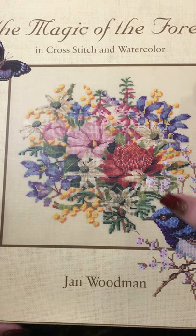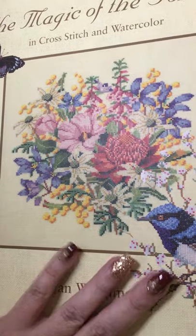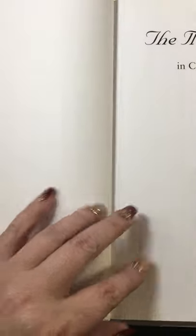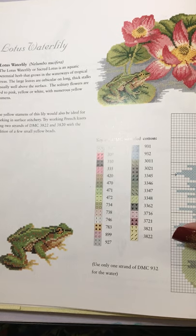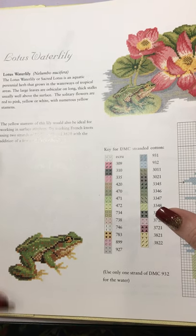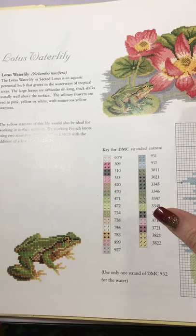It's called The Magic of the Forest in Cross Stitch and Watercolor by Jan Woodman. She, I guess, was a watercolorist in the 70s and 80s in Australia. And as I said, this book was published in 2002. It's just chock full of really gorgeous things. I was going to do a full flip through, but seriously, there's a chart on practically every page, so I have to be careful about that. I did want to show you the ones that I could. I just think it's gorgeous, and I was excited, so I wanted to share that with you guys.